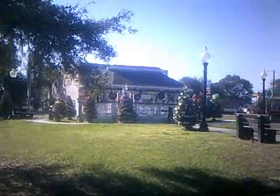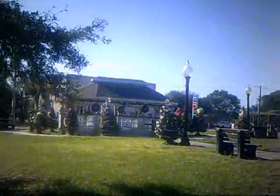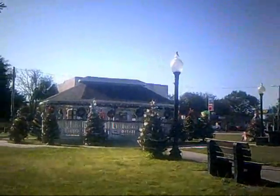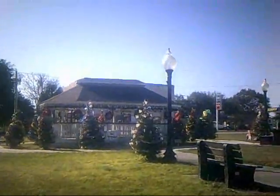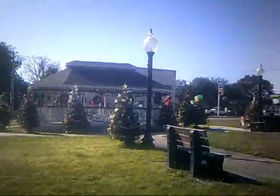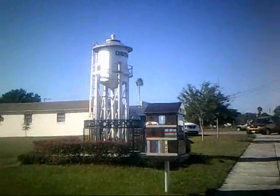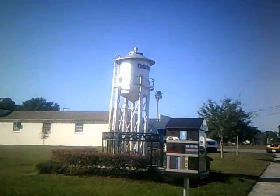Okay, so we've arrived at our downtown area. This is our little gazebo. We have a little park downtown, and all around the gazebo at Christmas, the different city businesses are each responsible for decorating a Christmas tree, and so they have them decorated very, very nicely, and it really adds a lot to our little downtown. And then up there we have a monument to our old water tower.